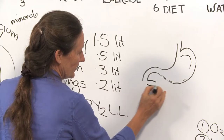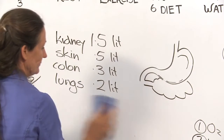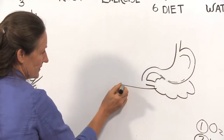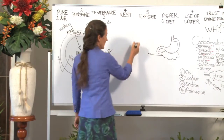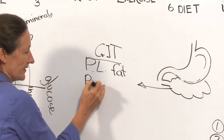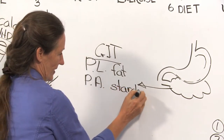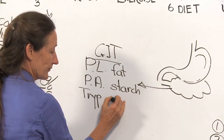He also showed that the pancreas is affected by dehydration. Let me show you. The pancreas releases 4 digestive enzymes in the gut, so we'll put gastrointestinal tract. In the pancreas, pancreatic lipase is released and it does the final breakdown of fat. Pancreatic amylase does the final breakdown of starch. And trypsin, it does the breakdown of protein.